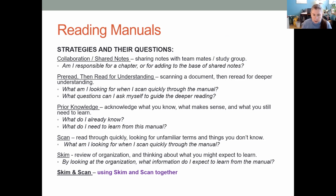So when I did my research, using skim and scan together, first skimming, looking at basically the bones of the document, how is it laid out? What are the chapters? Who's the primary audience? Those are the things that you do first, just to get kind of the broad framework of the book. Then you go back and you scan, looking through the materials to see what kinds of information is in there and what you need to know.